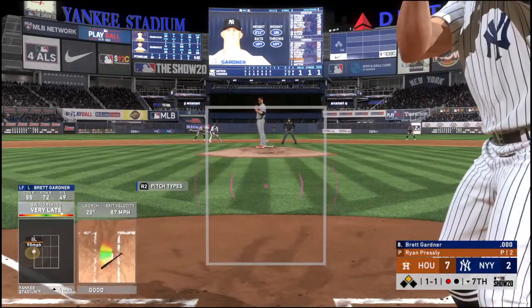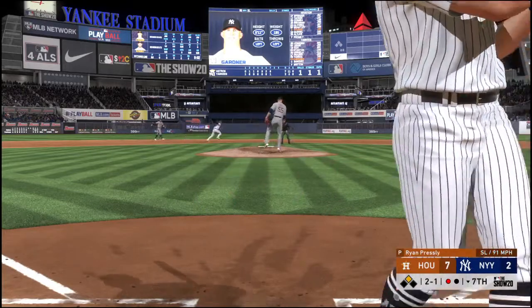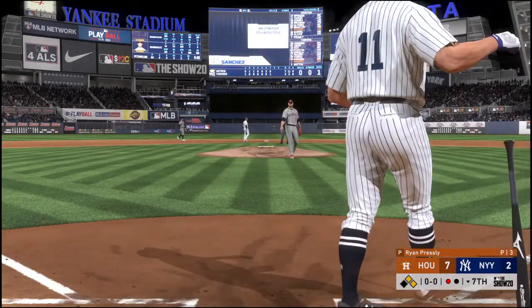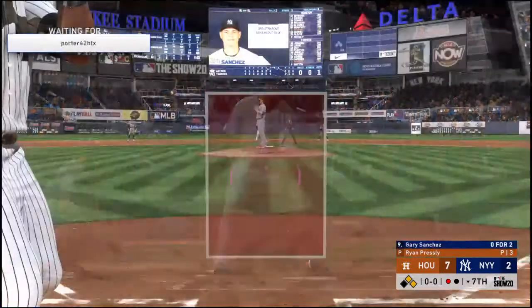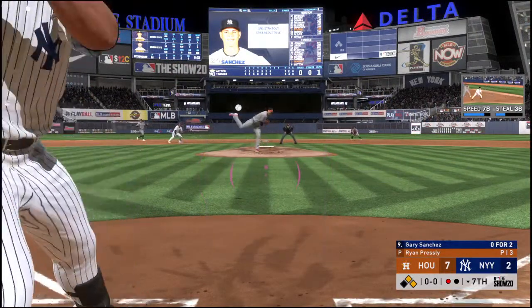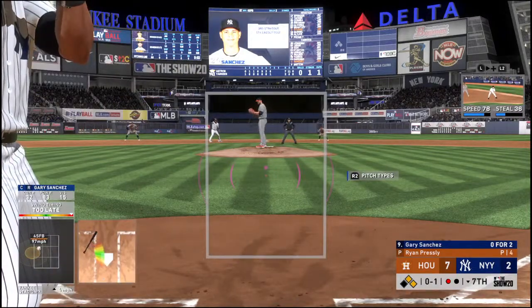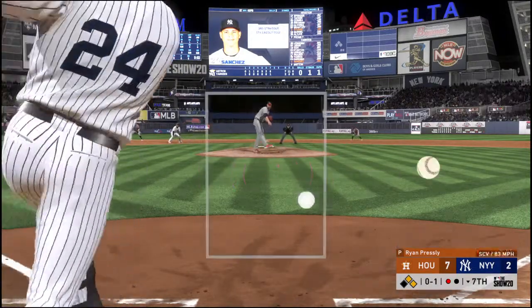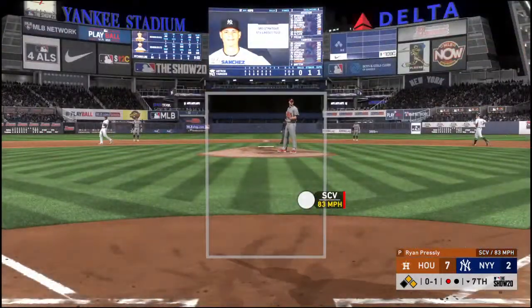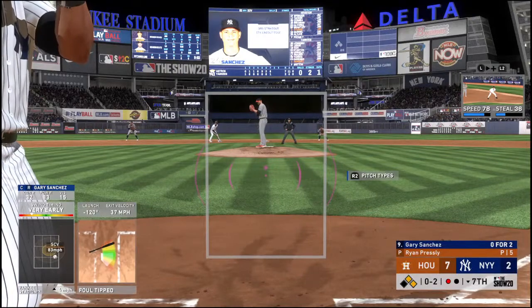1-1 the count. And look out as that one ran in and got him. Digging in once again, Gary Sanchez. 0 for 2 for him to this point. Well behind that fastball. It's a swinging strike. We're going to see him throw that hard fastball early and often. A little quick on that swing, and he finds himself behind 0-2.